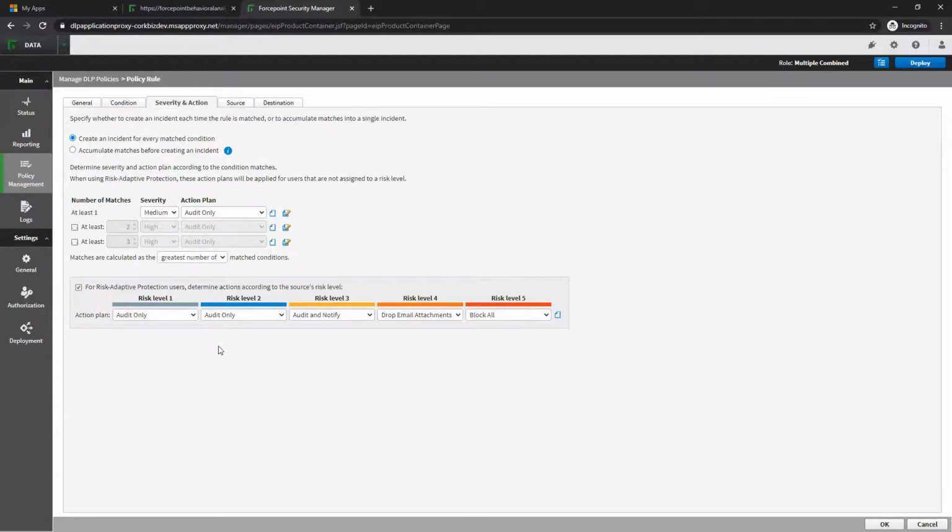So a typical configuration here would be, for low risk users, we are auditing, so we still have visibility on the events, but nothing else happens, the action is allowed right away. For risk level 3, which is halfway between low and high, we should notify someone because someone probably has to have a look at this. But again, the activity is still allowed. And then typically you would take some forceful actions, either dropping all the email attachments so that nothing sensitive or nothing unintended leaves the company mail server.